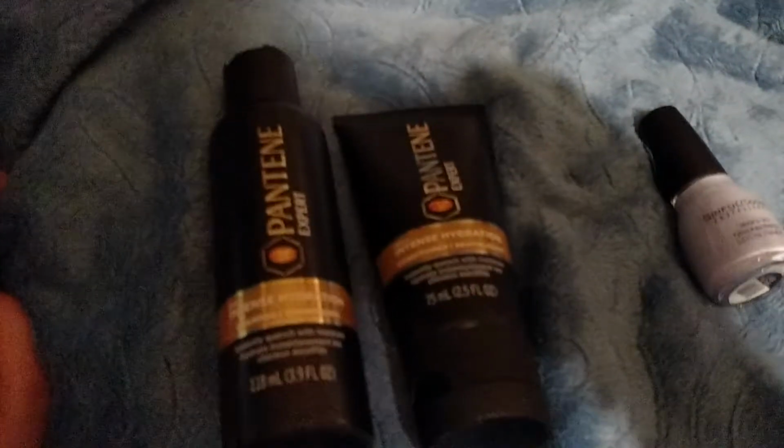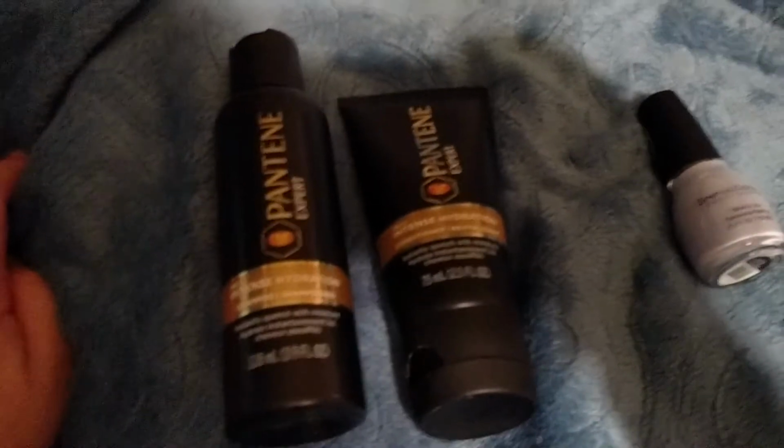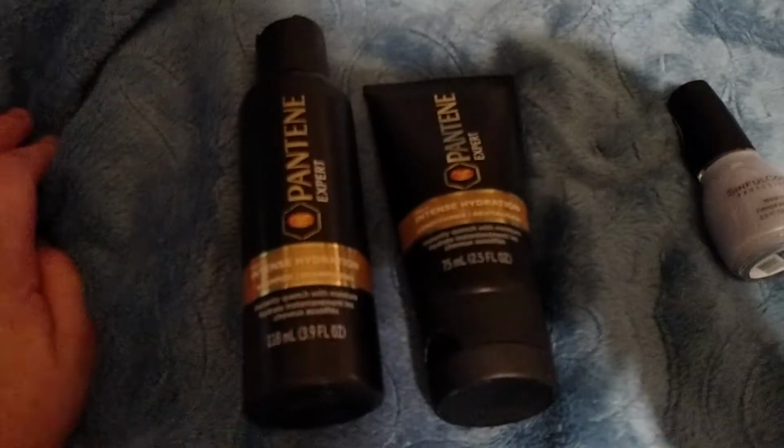It's awesome. I have super dry hair. It makes my hair feel super moisturized without being greasy. Also, my curls are nice and defined and not greasy. Couldn't ask for anything better, right?